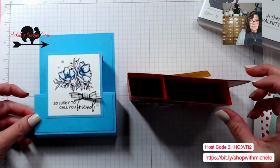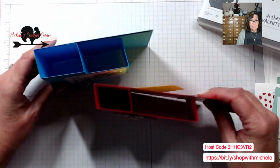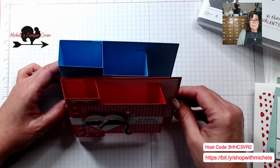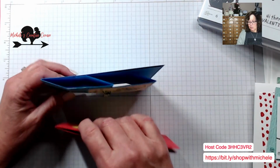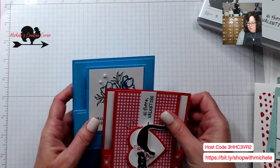But the same basic principle, it stands up. If I were to turn this one this way, you could see just how similar they are, but you can also get a quick peek at the difference in the measurements. So this box is smaller, this one is longer. I guess it's larger overall because this is a little wider.